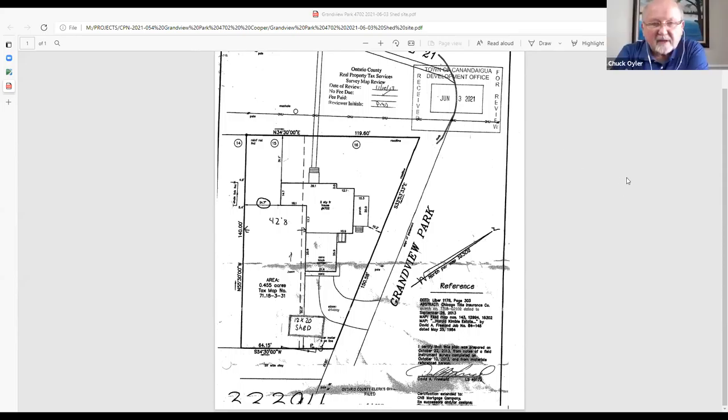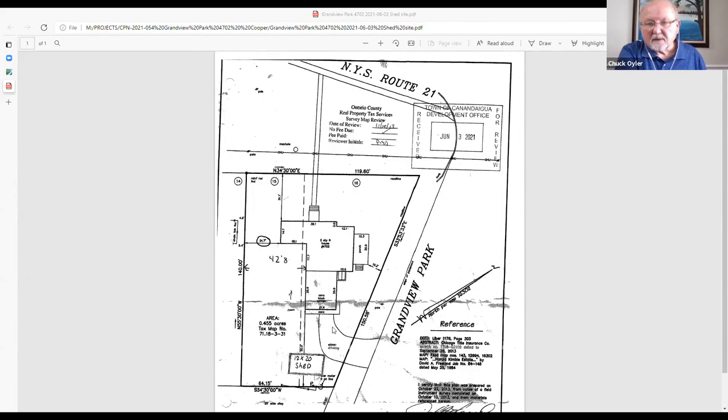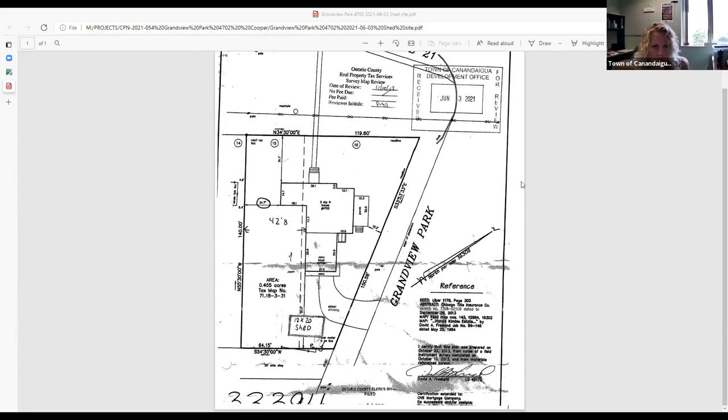So you got a ZBA application? Okay. Yep. Looks like Mr. Cooper wants to put a shed. Shauna, you want to just go over this real quick? Yep. So, good morning.